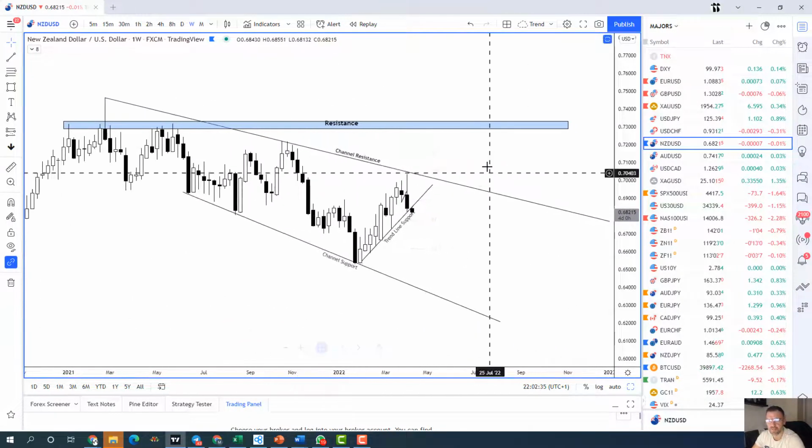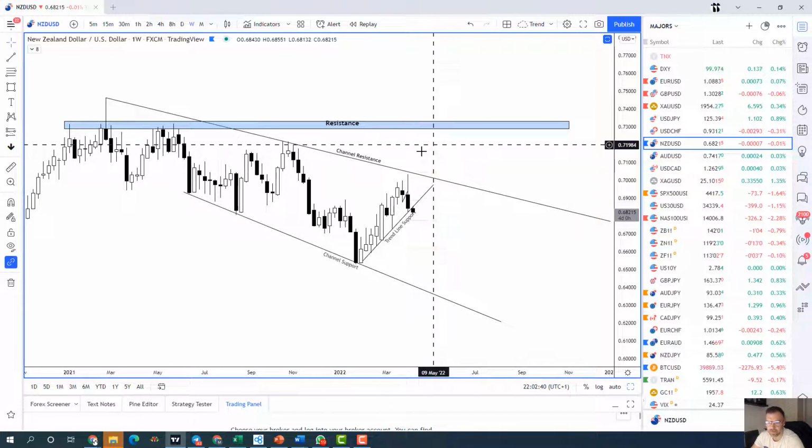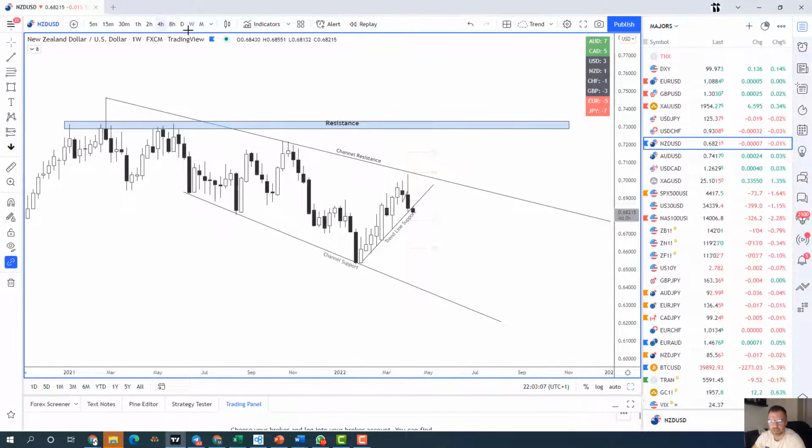So we've got a broadening descending channel, but if we look at last week's candle, that's this big black bearish engulfing candle here. In theory what happened is it took out the previous week's highs, so it created a higher high, and then it closed below the previous 2 weeks' lows, printing a big bearish engulfing candle. We've got our ascending trend line here, which you call a counter trend line, and this week so far we've broken the low of last week's candle. So that's adding more confluence that we're likely to see some more downward pressure in Kiwi.